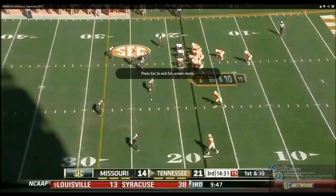This is Needle. We're looking at Sheldon Richardson. This is the first part of the five-part series in which I'll be going over the list of draft prospects, mostly just first-round players. And the first player we're looking at today is Sheldon Richardson. He's a defensive tackle from the University of Missouri.